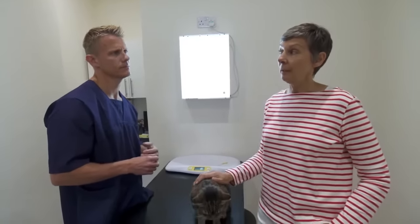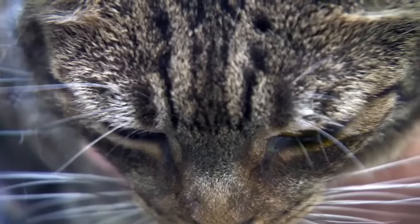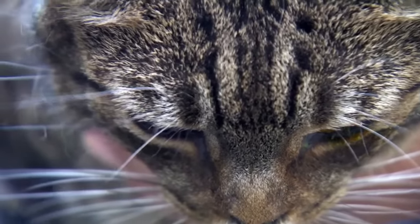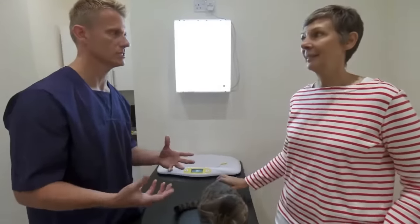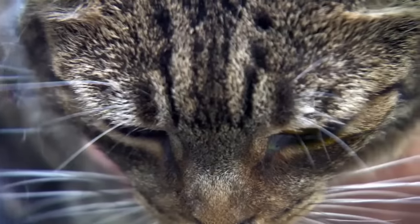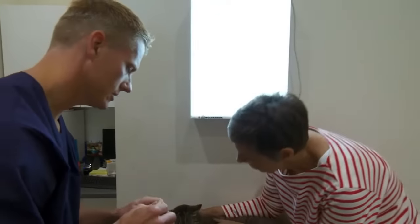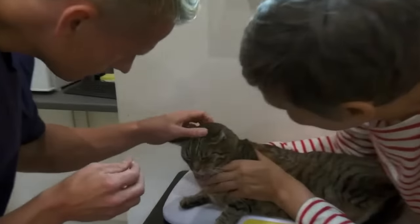And he's now how old? I think he's about 13. Yeah, and he's obviously had herpes since a kitten. Yeah, because he's had lots of flare-ups. Yeah, so that's 13 years of flare-ups, 13 years of damage on that eye. Yeah. So first of all, just put a little bit of local anaesthetic into the eye just to make proceedings a little bit more comfortable.